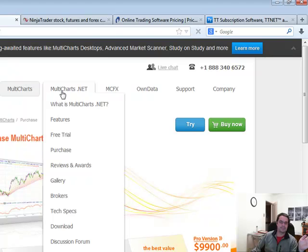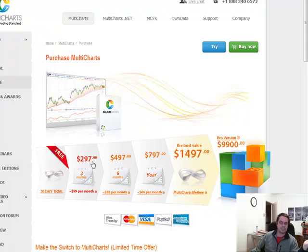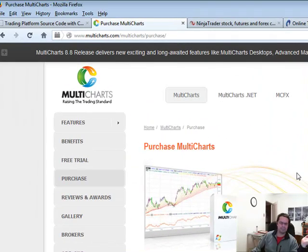Both the .net version and Multicharts itself are the same price, but look at the pricing you get: $297, $497, $797, or $1,500. I believe that's a lifetime warranty. Now, with this software, if you look at my website, you'll see how badly it's documented. Maybe it's changed, I don't know, but I still don't like it, and I've heard not a lot of people like it as well.